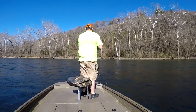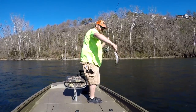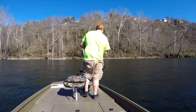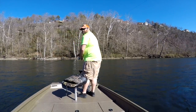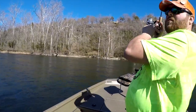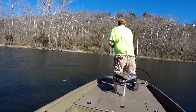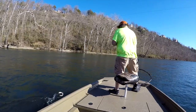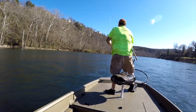This is right in the bottleneck that I was just talking about, where the gravel bar comes up. There's another beautiful little stalker. There's another one. See if I can hold myself in this position.